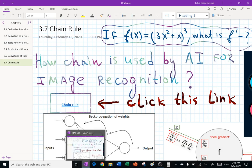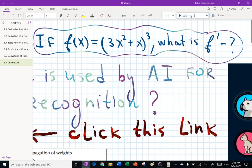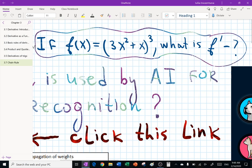Chain rule. The boring idea of it: how to differentiate a function like this, (3x² + x)³. Do you really want to do it as (3x² + x) times (3x² + x) times (3x² + x), and then do the product rule three times? No, we're going to teach you how to do the chain rule.